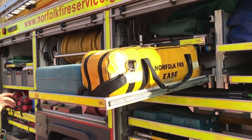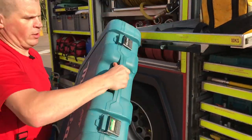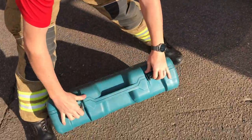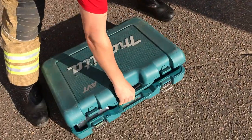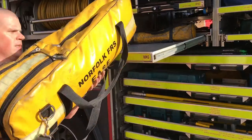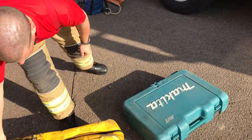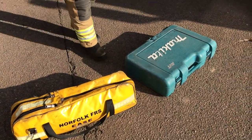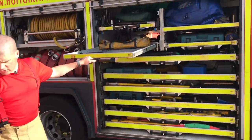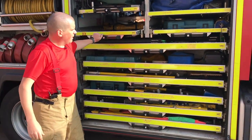This pull out tray, we have a large hammer drill with a braking capability as well, which we can use for drilling concrete and things like that. This E set, as it's known, is the emergency air supply equipment set, and that's for use at breathing apparatus incidents should one of us become incapacitated while they're inside a building.